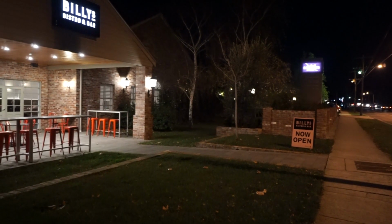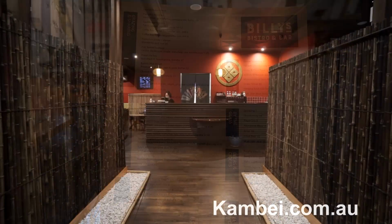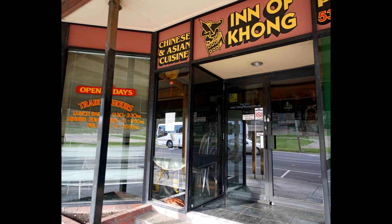If you're looking to eat, there are a number of nearby restaurants. I ate at Billy's Bistro, which has some decent food. I also tried some Japanese one night at this really friendly restaurant within walking distance of the hotel. There's also a Pizza Hut and Chinese restaurant here as well. For more restaurants you can just drive into the main area of Ballarat. It's only about a 5-minute drive.